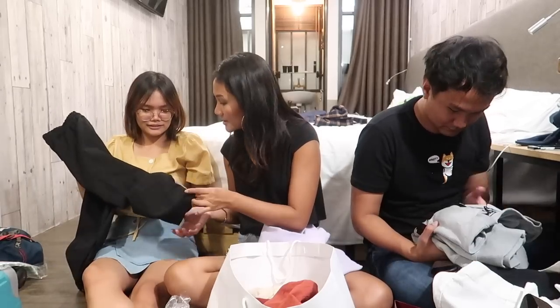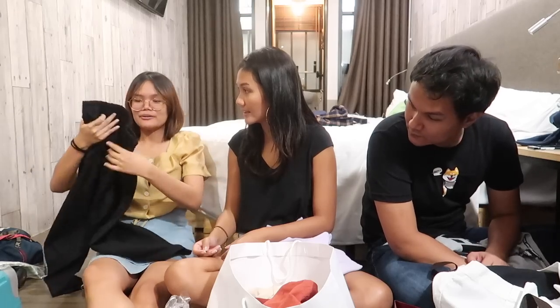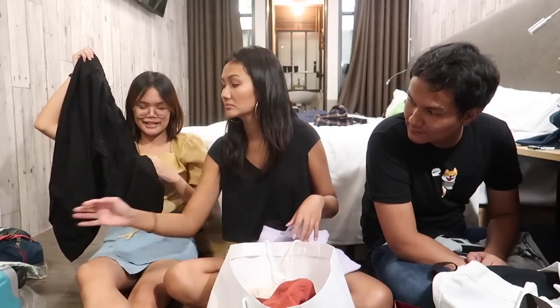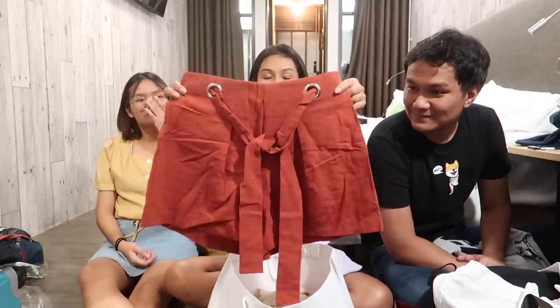Okay, so next is... What do you call this? Linen. It's linen. I was looking for this on Shopee. They were all expensive or they had no ratings. So at least here I know it's good quality. And it was 200 Taiwanese dollars. Next is this skirt.